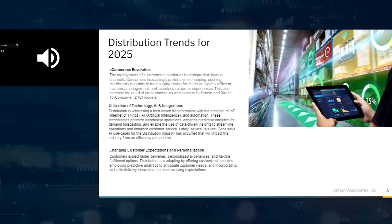Consumers increasingly prefer online shopping. So how are you able to meet those demands? The utilization of technology, AI, and integrations. So again, how can we leverage the technology, IoT, AI, automation? Those technologies can optimize warehouse operations. They can enhance predictive analytics for demand forecasting and enable the use of data-driven insights to streamline operations and enhance customer service. Changing customer expectations and personalization, right? That's always changing. Customers expect faster deliveries, of course, personalized experiences, and flexible fulfillment options.